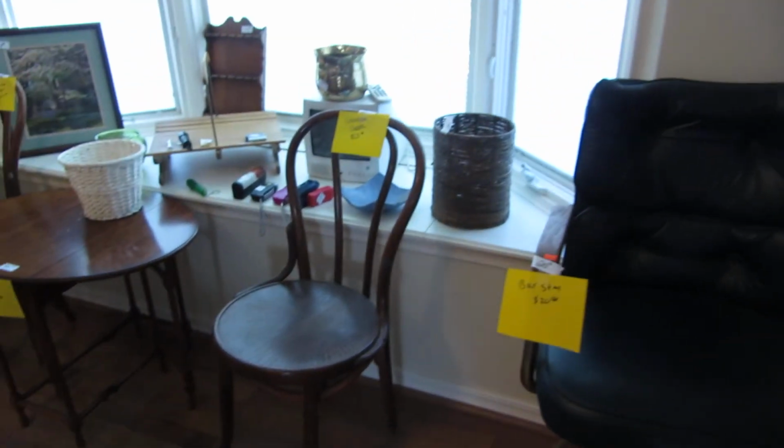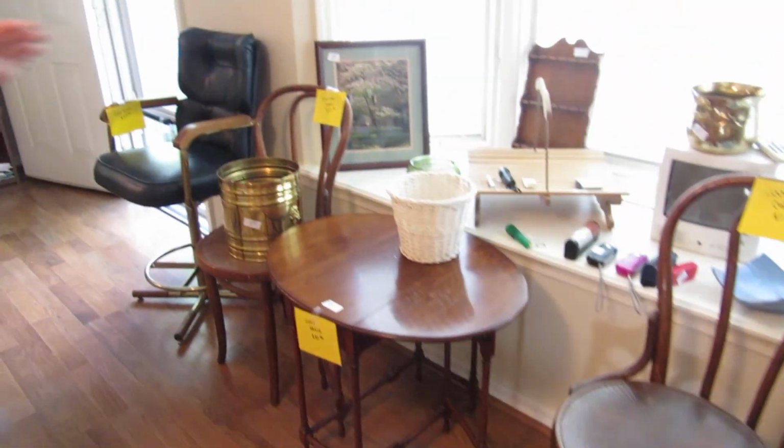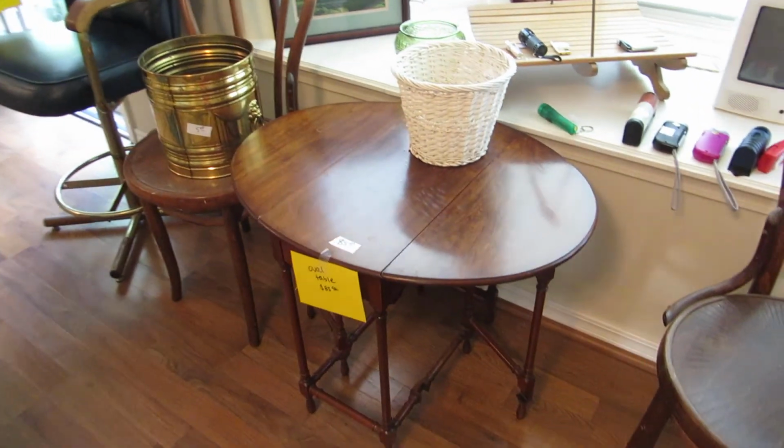We also have these three bar stools. And a Pennsylvania House oval drop leaf table.